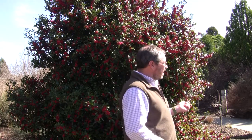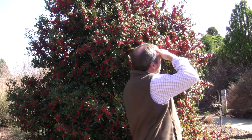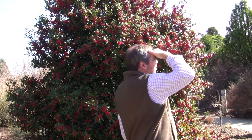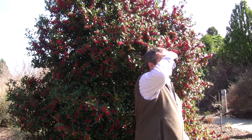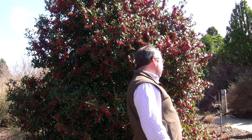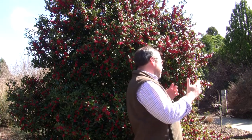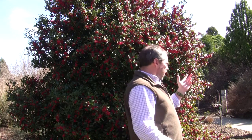Does it need to be pruned regularly to get that many blossoms? No, this has never been pruned. Odds are here in the Arboretum it hadn't been pruned. It was bred really specifically for the size, the leaf characteristics, and then the heavy fruit set. Best in full sun? Best in full sun.